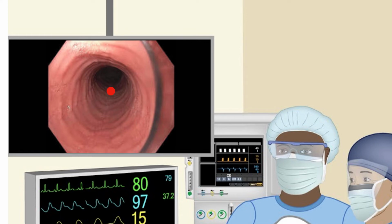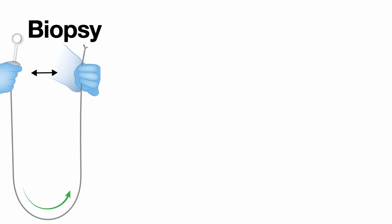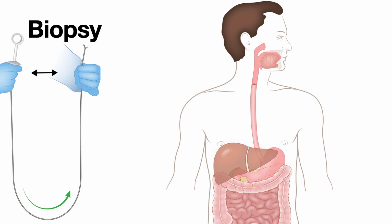And when you see this, you want to confirm the diagnosis of eosinophilic esophagitis by taking biopsies. And one needs to take biopsies from the lower end of the esophagus, put it in a separate jar, and upper end of the esophagus and put it in a separate jar. When the pathologist looks at the pieces, he will make a diagnosis based on the number of eosinophils in the mucosa.